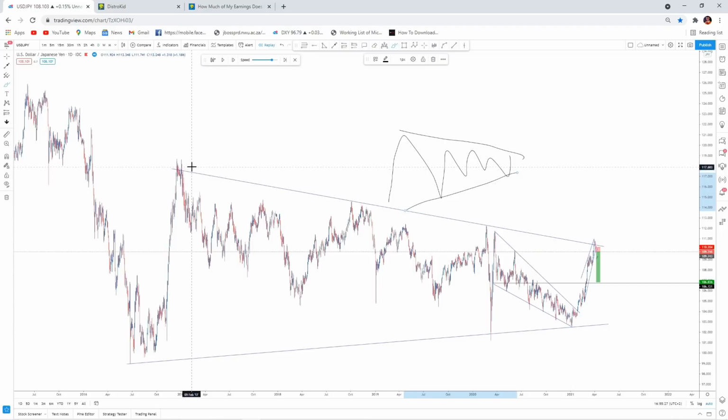So that was our first confirmation. As you can see, first touch, second touch, third touch. This was when we anticipated the fourth touch. So let's drop it to a 4-hour time frame so that it can make sense.